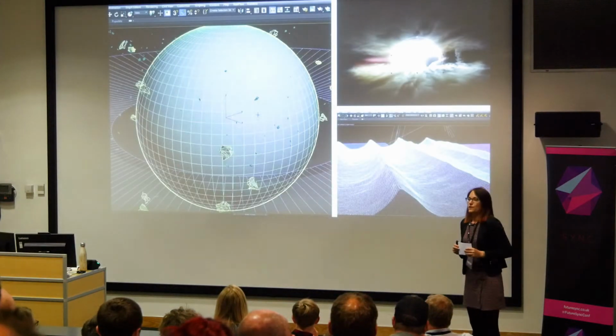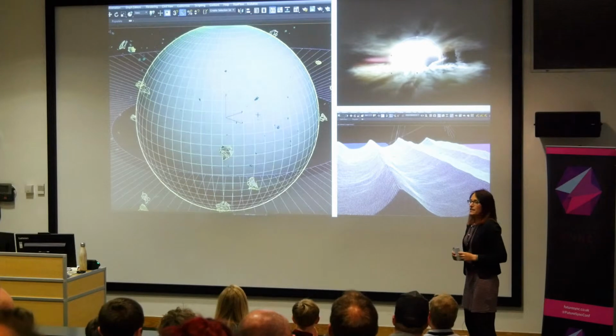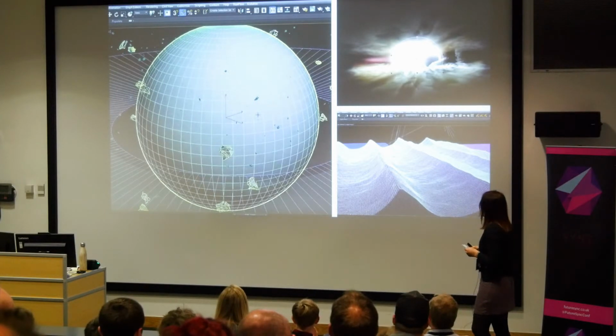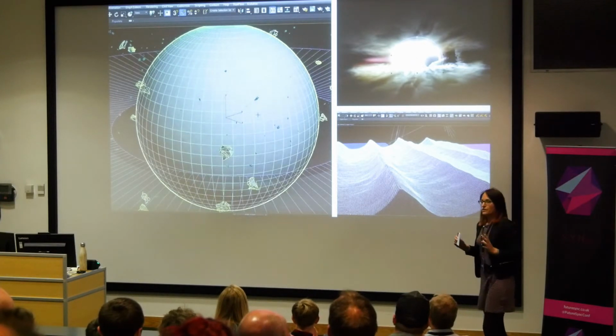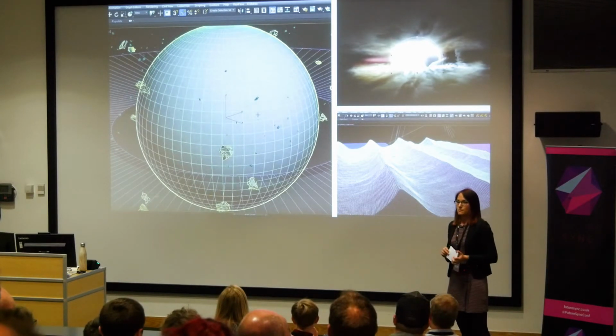So this challenge was quite great for us. Here you can see some very early stage images. We used a software called 3ds Max to create and model all the different assets that would constitute all the different environments of the Exoplanet Explorer video.